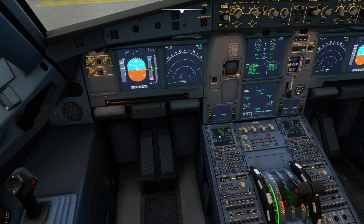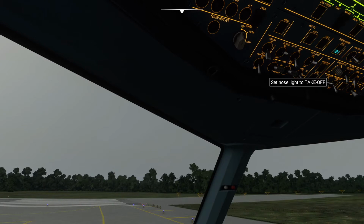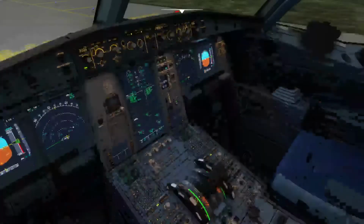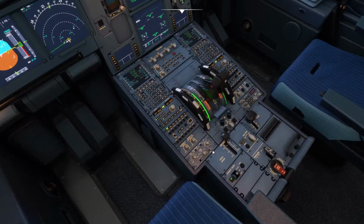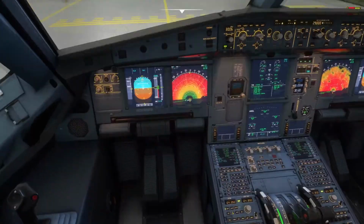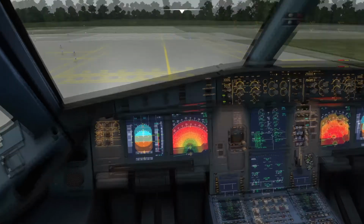Takeoff data, V1 137, VR 143, V2 146. Nav equipment is checked. Landing lights come on. Nose light goes to takeoff. Strobe lights come on. Pitot heats are on. De-ice not required. Transponder TARA. PWS, predictive wind shear comes on. Radar goes to 1. Chrono starts, and we move out onto the runway.